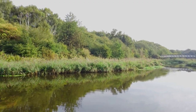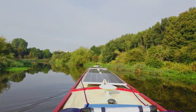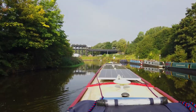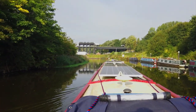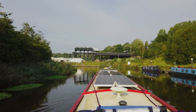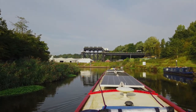Yeah, some lovely spots along the Weaver. We seem to be edging into autumn. There is the Cathedral of the Canals. I think that's what they call it. Magnificent it is too.